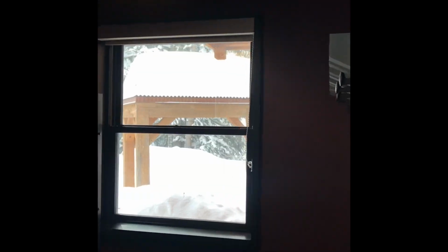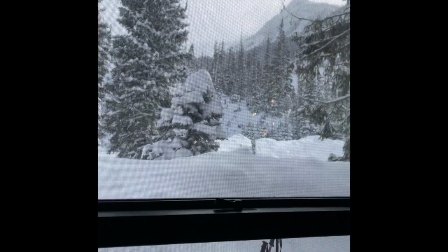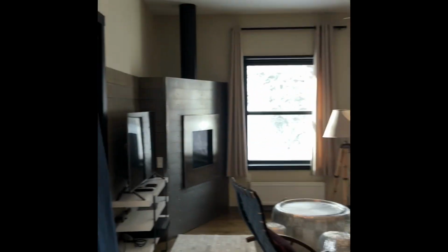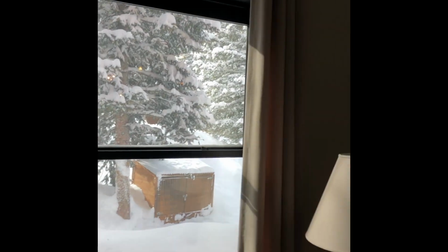Entering the front door, you have this great area to take off all your skis, your boots, a mud room essentially. You can see this is the exterior. You can see it's quite deep snow outside right now. Coming in here, this opens up into living room and kitchen. So you have a nice flip-on fireplace right here. All you gotta do is flip this switch and that fireplace comes on.